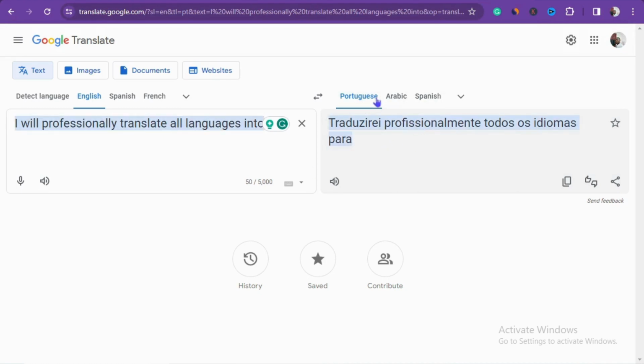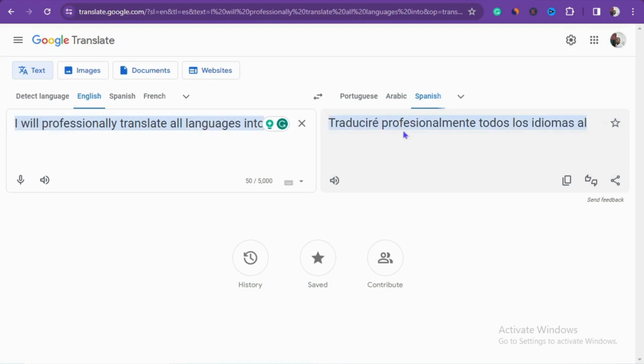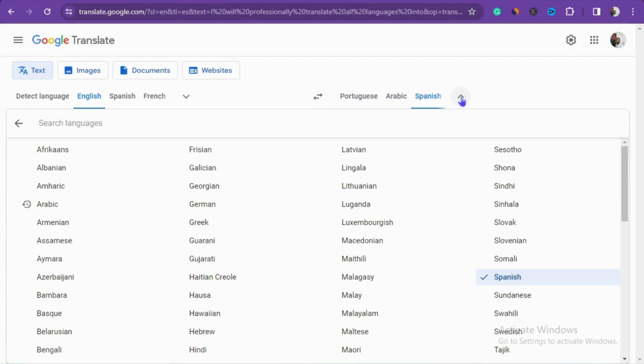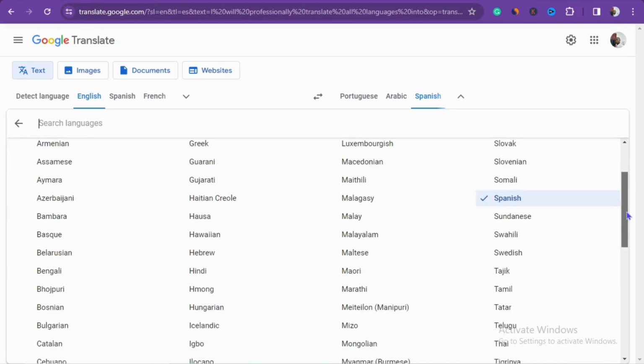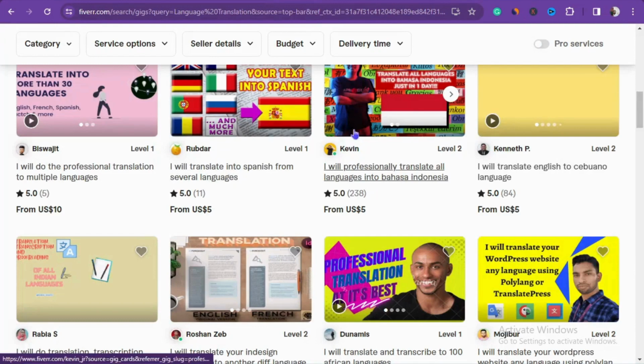If you want to change this to Arabic, it will translate it to Arabic automatically just by one click. If you want to change it to Spanish, it will automatically translate it into Spanish. If you want to change to any other language, just click on the arrow you see here, and this will open up all countries and all languages in the world, where you can easily translate from English to each of these languages, or from each of these ones to another one, just in one click. And that way you make some cool cash for yourself using Fiverr freelancing.